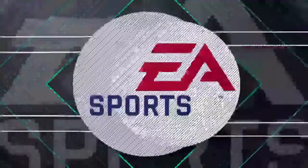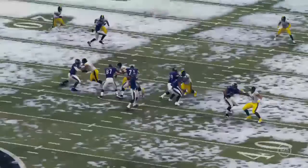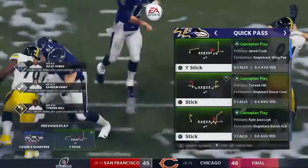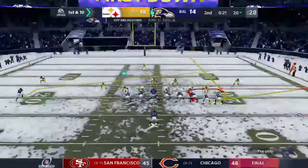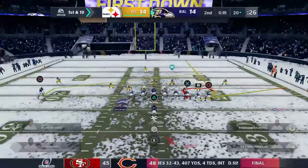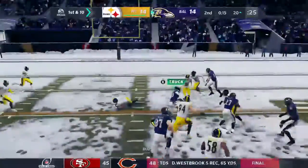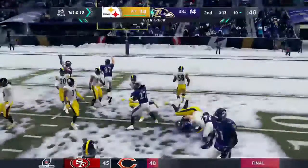This has to go down as one of the simpler routes in the playbook, but oh so effective. Nice completion there. Keeps the sticks moving. 1st and 10, and they've got 3 tight ends out there. A jumbo package look. Into the red zone, it's Brady. He'll get it once more into the hands of Hill.